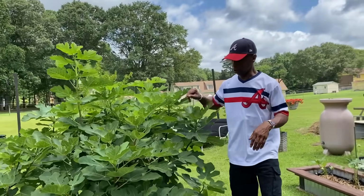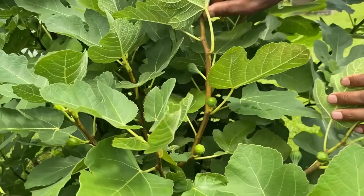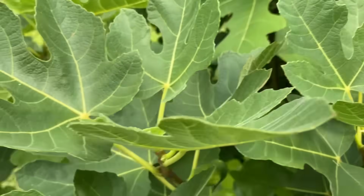This is our brown turkey fig, and she is lighting it up this year. This is the third year with our brown turkey fig, and she's not holding back this year. And they are everywhere on here.